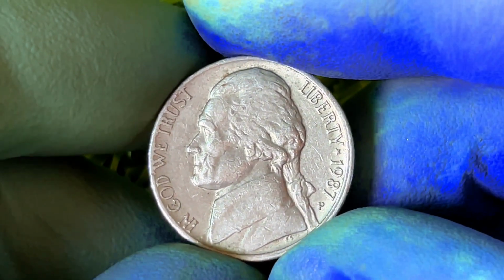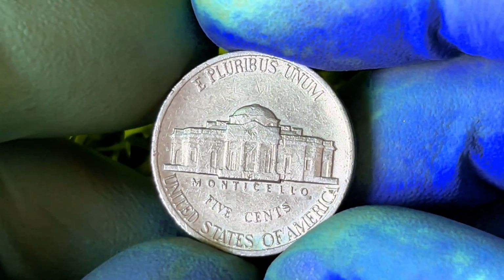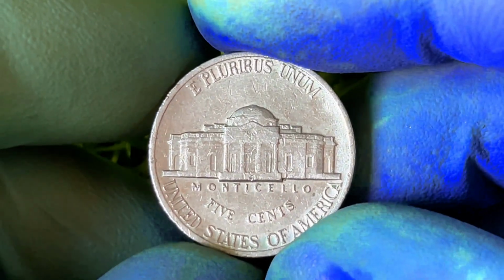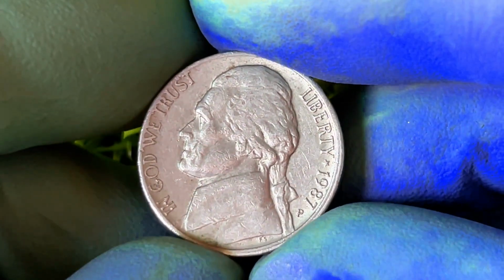Remember, history doesn't announce itself. It hides. The 1987 P Jefferson nickel is proof of that. It sat unnoticed for decades. But those who took the time to learn, to look closer, to believe in the extraordinary, they were rewarded beyond imagination. These discoveries are still happening.